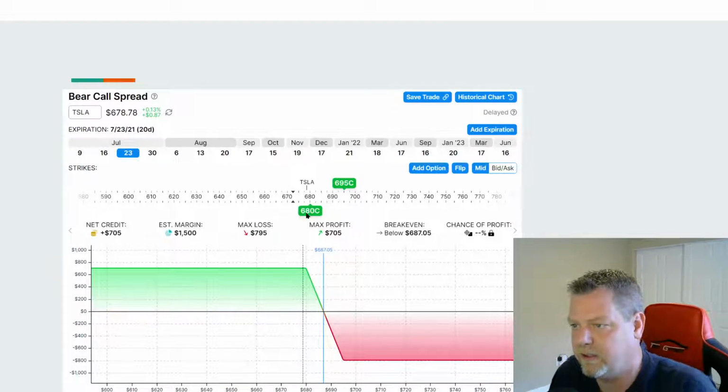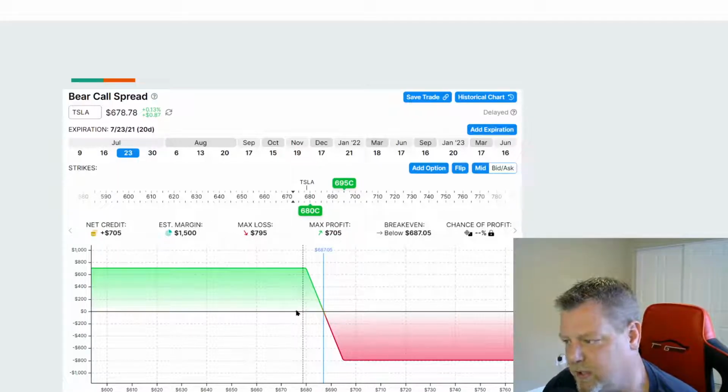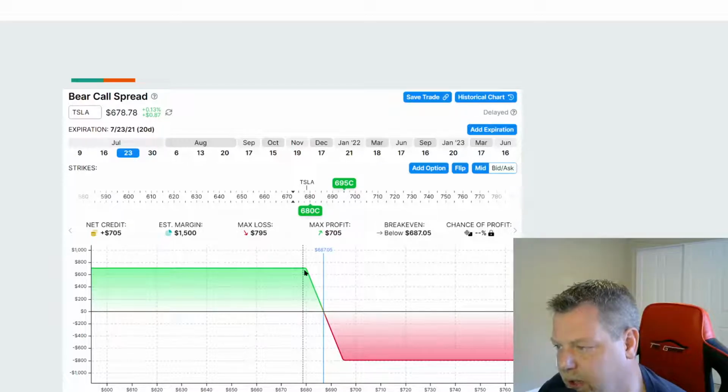And then the other side is a bear call spread. So this is just the opposite. This is selling the 680, buying the 695. Again, this play independently would cost you $1,500, with a break even at 687. And if we're anywhere below that 680 strike, we're 100% profit. And anywhere above the 695, we have 0, and then it's kind of a sliding scale in between those two points.